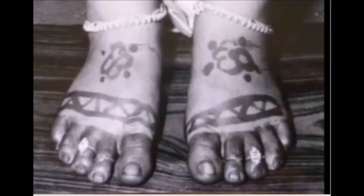We come now to the Vishuddhi chakra in the throat, a lotus of 16 petals. It's to do with our communication, our relationship with others, our connection to the whole. See whether you can feel vibes coming off the throat.